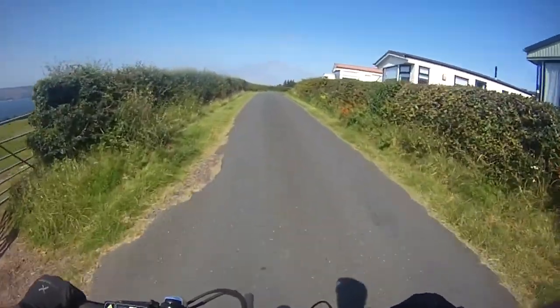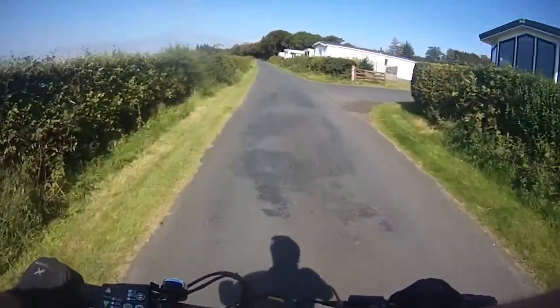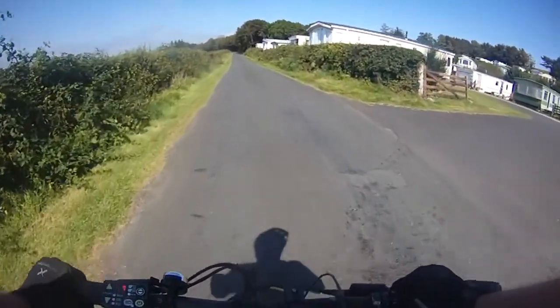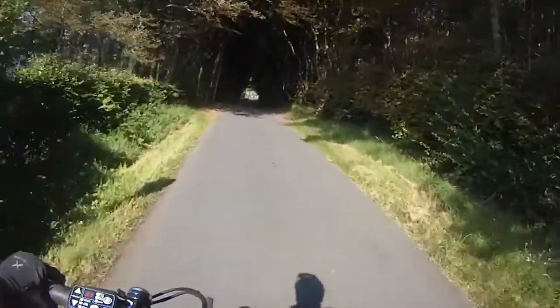The road reaches its high point at 85 metres as we pass the Skelmorlie Mains Caravan Park, and then it is an easy run down through Upper Skelmorlie back to the A78 coast road into Wemyss Bay.